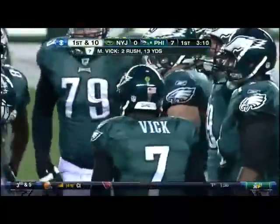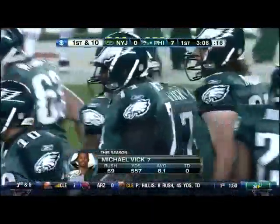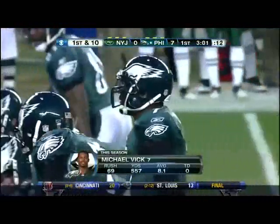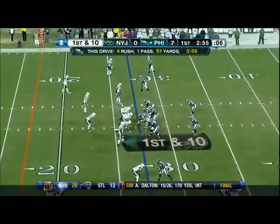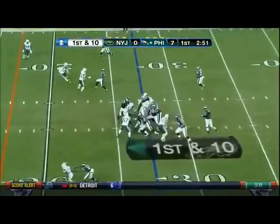Talking to Marty Mornhinweg, he said, this drives us crazy. He's such an athlete. He's got such speed and quickness, but he's taken too many hits. We can't afford to lose this guy 3 or 4 weeks every season. And now the Eagles go with a split backfield. McCoy and Ronnie Brown, the former Miami Dolphin. First down play. Brown.